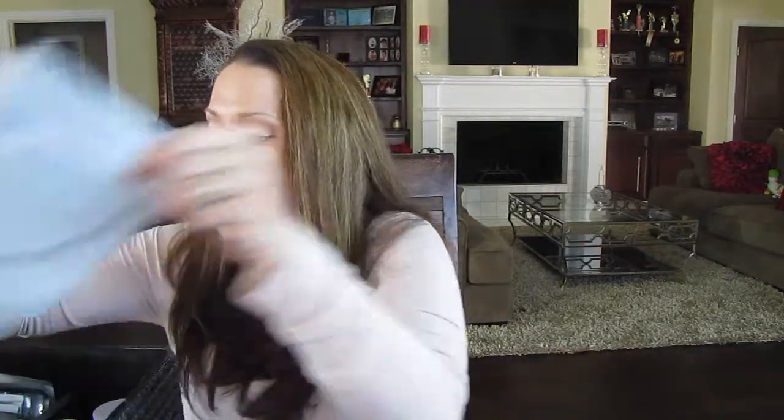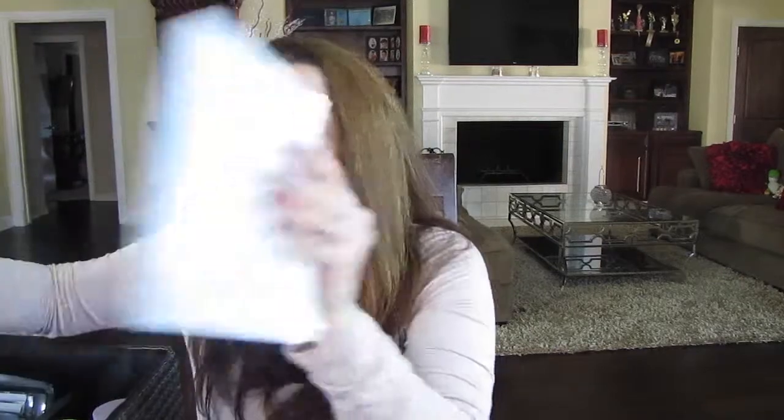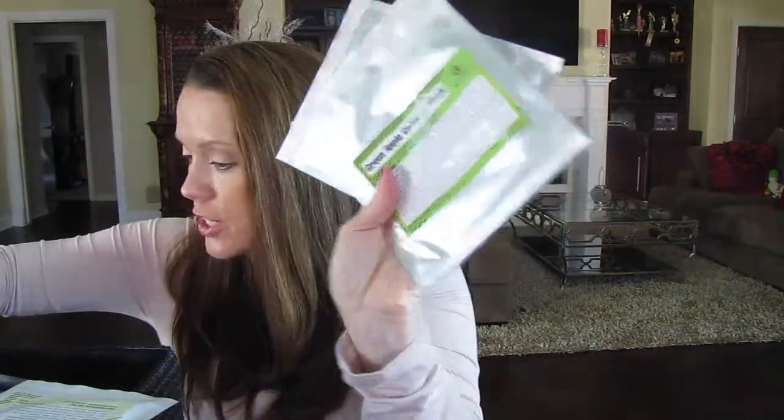Let me see if I can get a fruit one. They have honey and milk, hyaluronic acid mask, just a few, a coconut collagen mask, green apple collagen, you know, it is just unbelievable. And of course I have them alphabetized in there. Shouldn't surprise anyone that knows me.